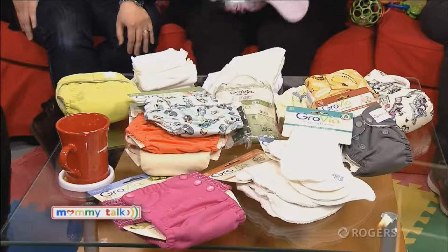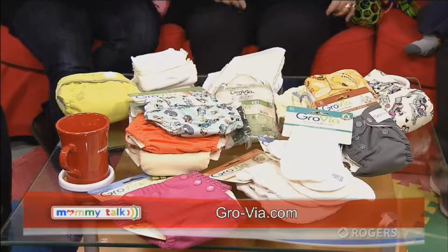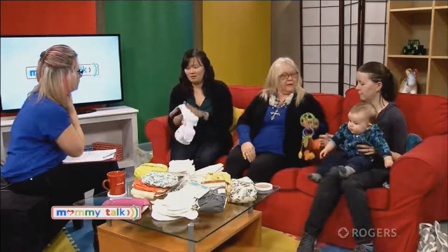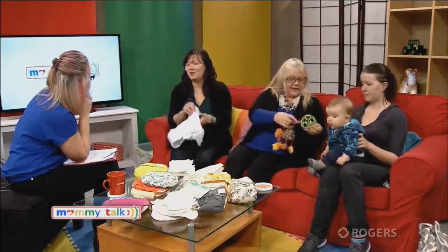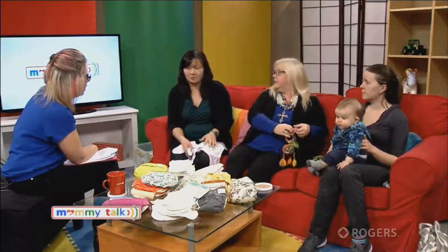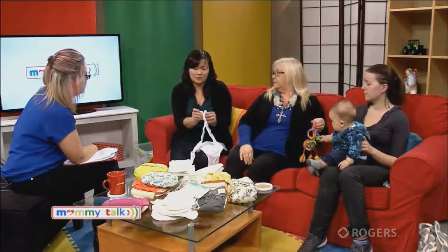How do you use a cloth diaper? There are actually several different kinds of cloth diapers. This one is the GroVia all-in-one. As the name suggests, everything you need is sewn into one piece. We have the absorbency layers, which absorb all the pee and the poo. If you need a little more absorbency, you can snap in this extra booster. You pop the baby inside, and then you just close it up with the snaps.